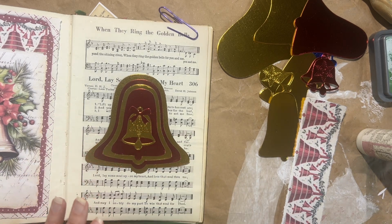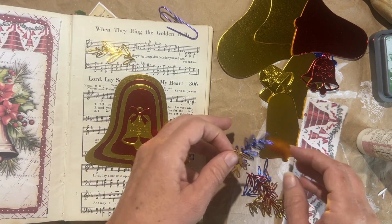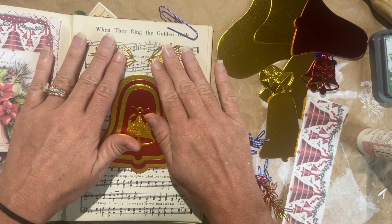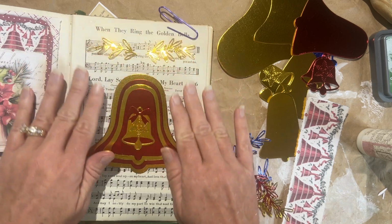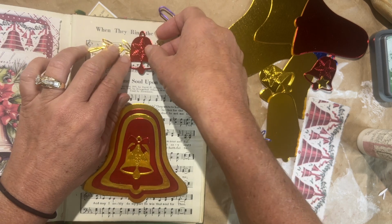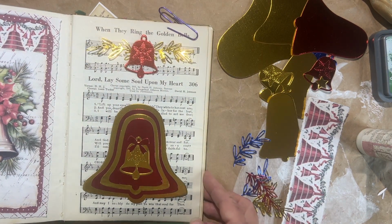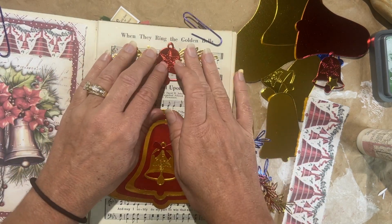I have all these little bits here that I cut. Oh, I could do that. I could put that there. I could slide this down here. I could have that bell up there. Maybe, is that too many bells on the page? Probably, but I don't know. I kind of like it.